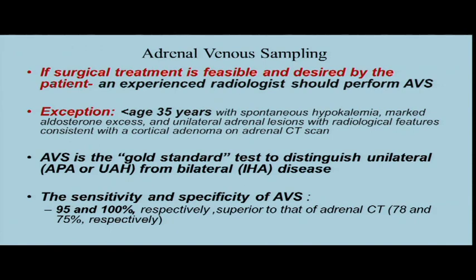The AVS is the gold standard to distinguish unilateral disease from bilateral. Sensitivity and specificity is 95 and 100%, versus CAT scan has only 78 and 75% sensitivity and specificity.